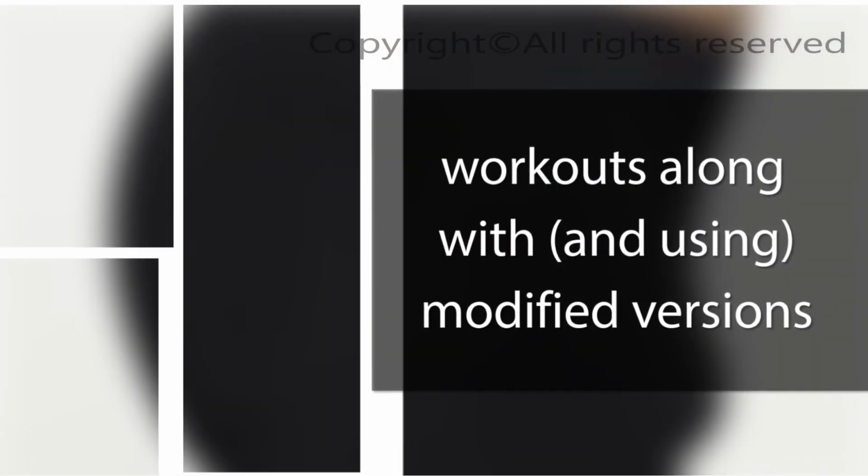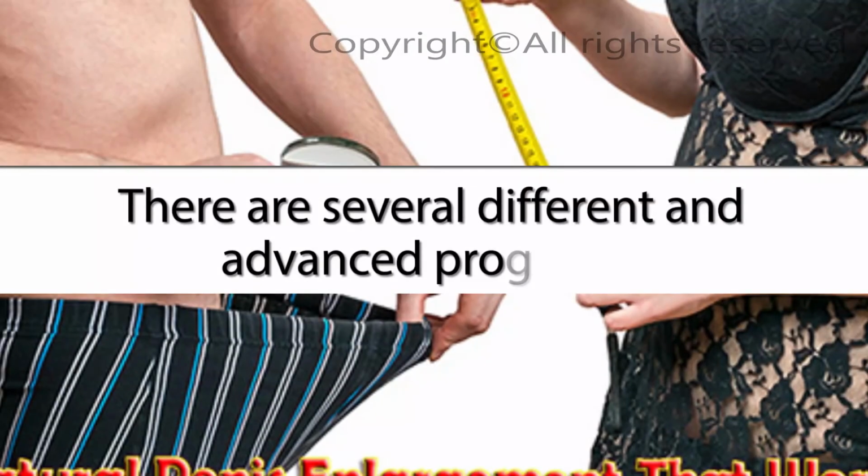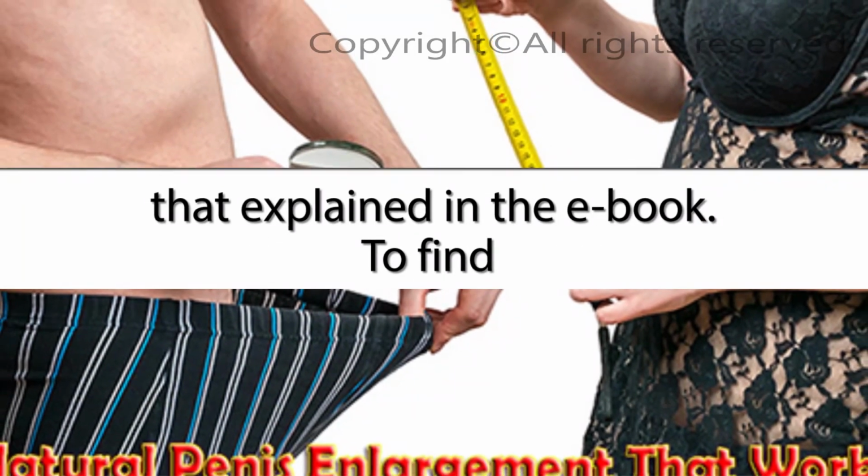What kind of exercises are in the program, like the supplements used? This information is under copyright, so I can't go into too much detail. There are highly specialized workouts along with, and using, modified versions of classic penile exercises like jelqing, stretching, Kegels. There are several different advanced programs explained in the ebook.